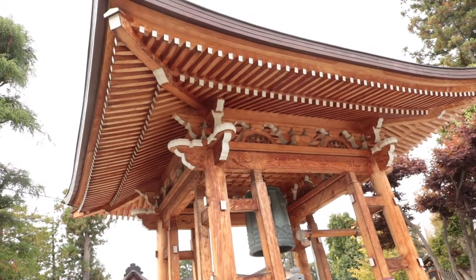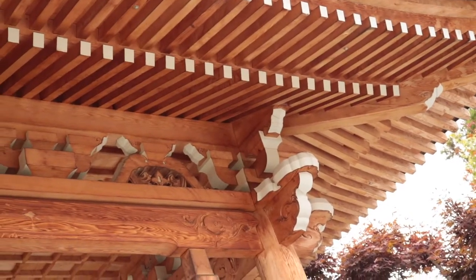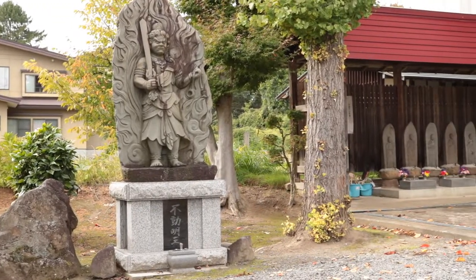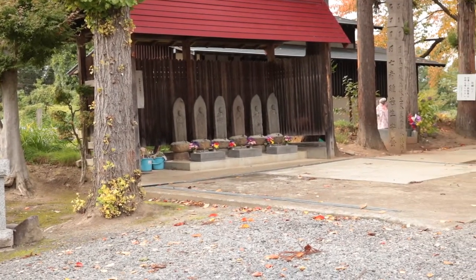You can easily see the different styles of temples and different architectures, and it's very interesting because at the end of the main street you find one of the most important temples there, which is the Choshoji Temple, which was the family temple of the Tsugaru family.